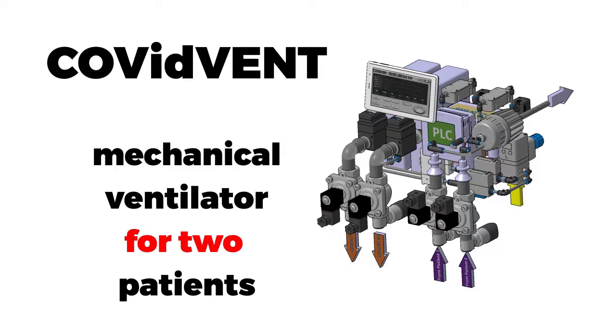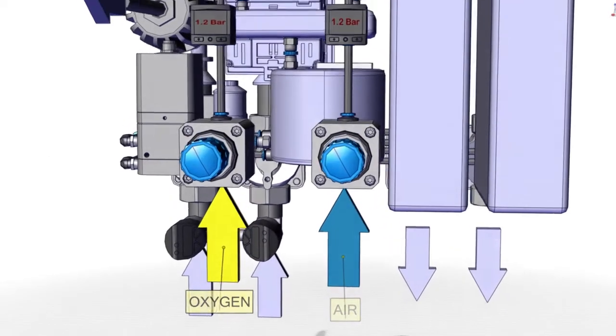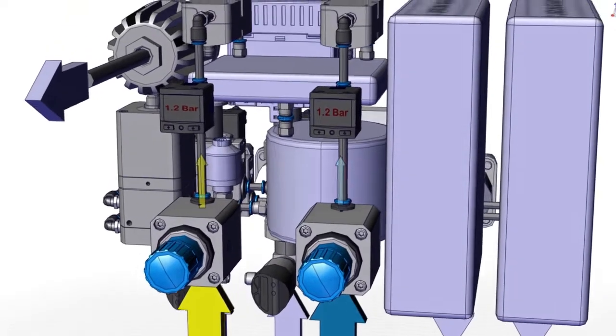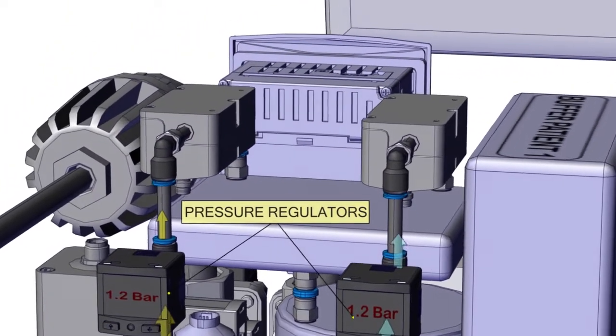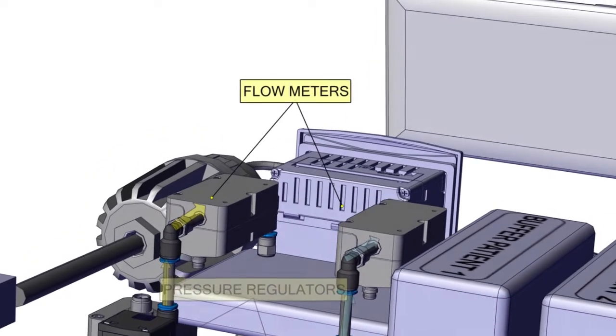The equipment we propose is supplied from compressed air and oxygen wall sockets at a pressure between 1.2 and 2.5 bar. On each supply line, there is a pressure regulator that regulates the pressure to a fixed value, a pressure indicator, and a flow meter. With the help of the flow meter, the volume of air and oxygen that enters the mixing chamber is controlled, thus allowing fractional O2 control.